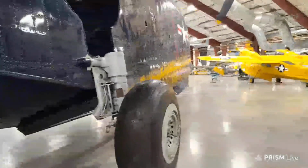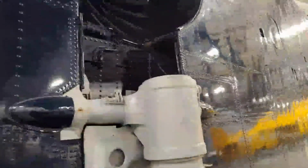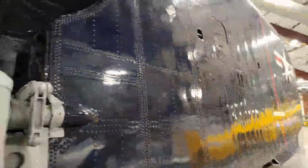Now this one we can get up close to. Amazing how age has really gotten to this plane. And the restoration of it is really awesome. It's kind of what the Philippine Mars has a little bit. This is kind of construction. Same kind of construction almost. There's, of course, if we look back here, we can see the same type of hull design.